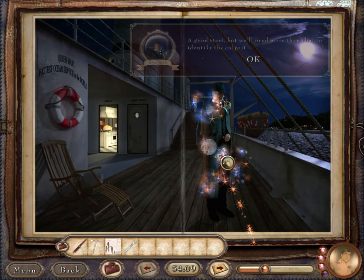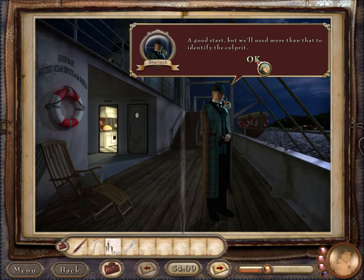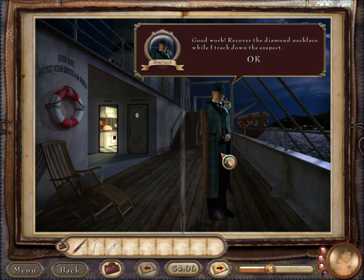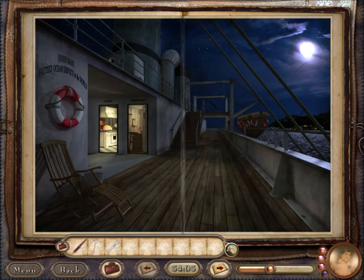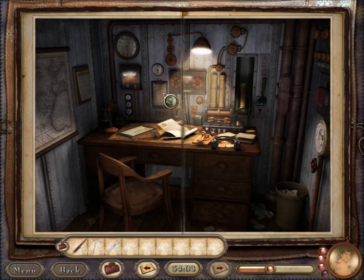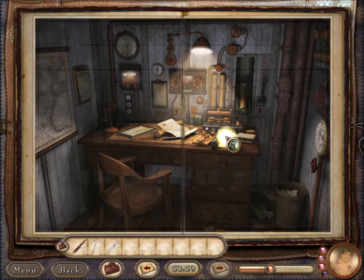We give him the footprint evidence. Good start, but we'll need more than that. Even though he just said, hey, the fingerprints match, we still have to give him the fingerprints. So he knows about the fingerprints and doesn't know about the fingerprints at the same time. Well, good work. You've discovered the culprit. Well, you recover the diamond necklace while I track down the suspect. Oh, good, and he opened the door to that room for us. This room would have been dark earlier if we'd tried to go inside it earlier.